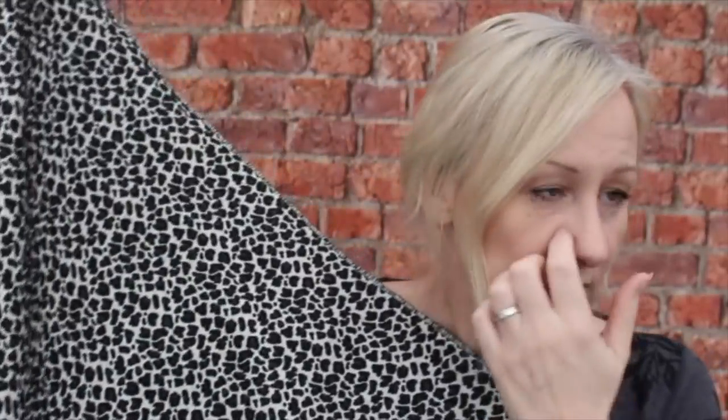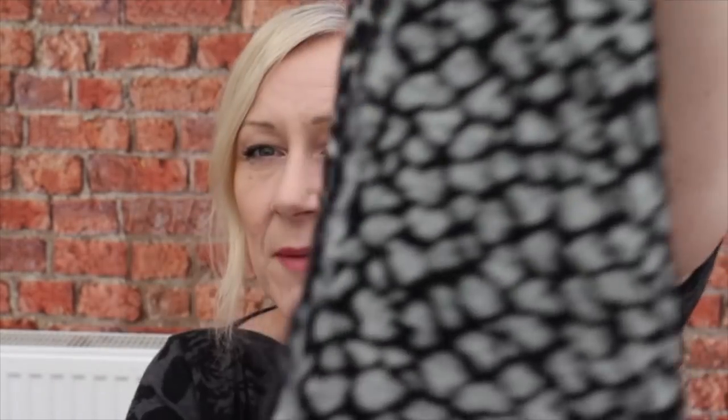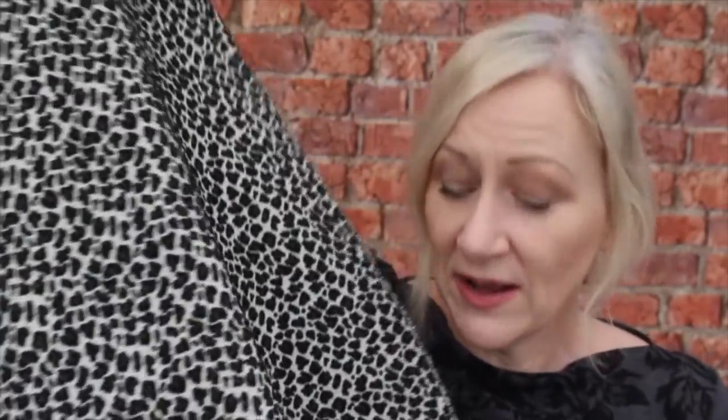Some of the leopard prints that I've seen have just been a bit too, I don't know, not really the style I'm looking for, and I wanted something that was a bit classier, and I think this fits the bill perfectly. So if you want to have a look at the other side, you can see the other side there is just as nice. But the Schnittchen pattern is lined, so I'm going to line it obviously as well, but I'm really excited to make that.